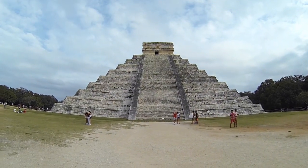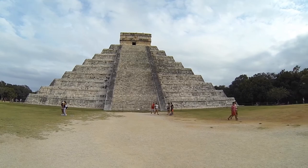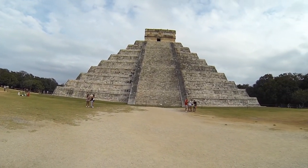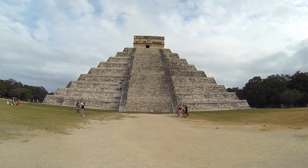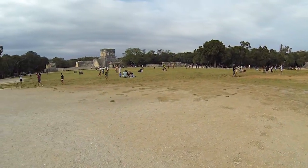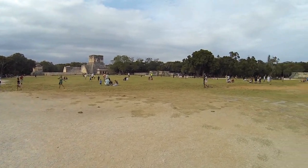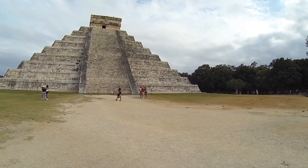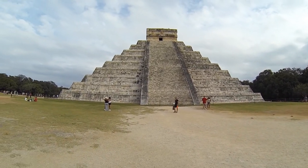So, we've come to the last stop on our journey exploring the Mayan Circle, and we are here at Chichen Itza. Arguably the best preserved site in this region. Let's do some exploring.